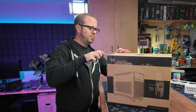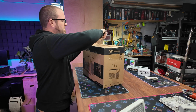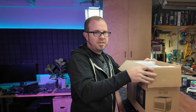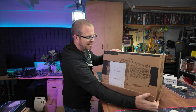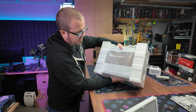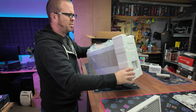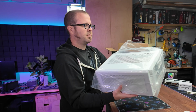I feel special today because, again, I get to be one of the first people to actually do a build in this case outside of Thermaltake, and it makes me feel special. I'm also very glad that Thermaltake sent over the snow white version of this case because I had spent some extra effort making sure that we had all nice matching white components for this build. And if I haven't already made this clear, this is an early build with this case. I believe this is the finished version, but there might still be some small minor tweaks that Thermaltake does when this actually debuts and goes up for sale to the public.